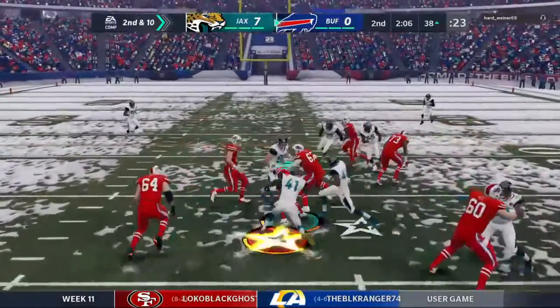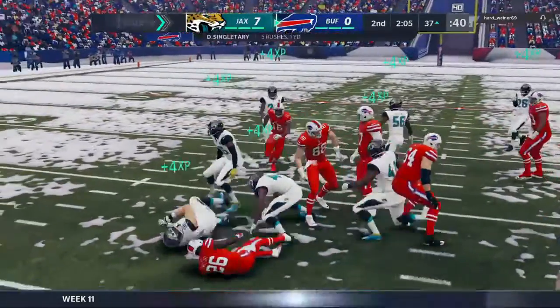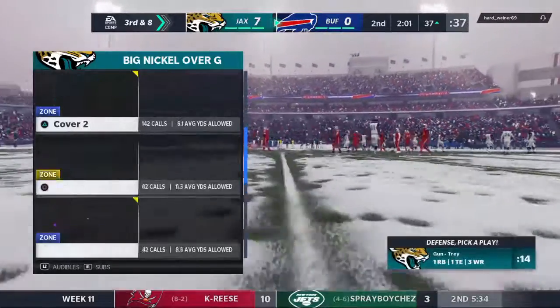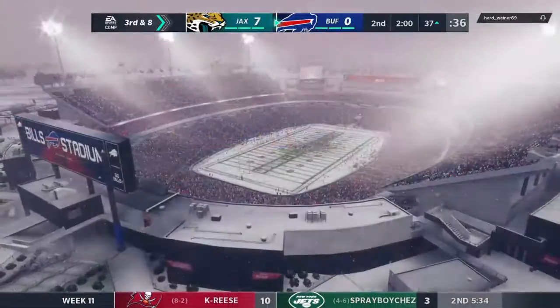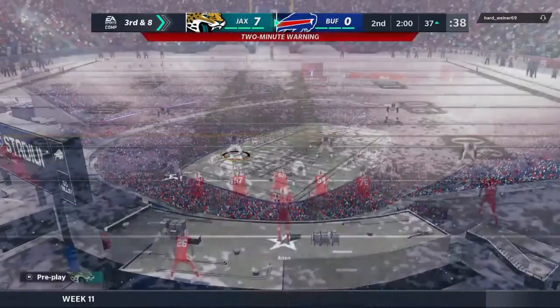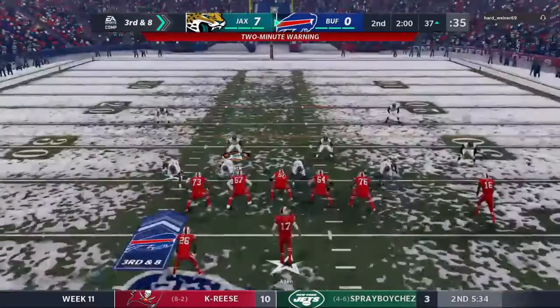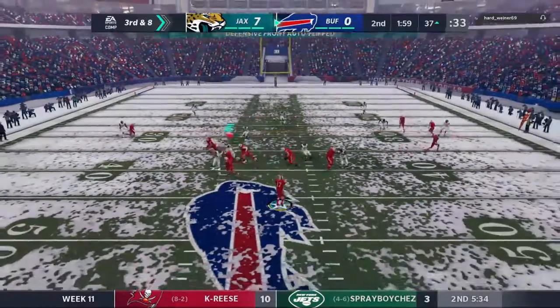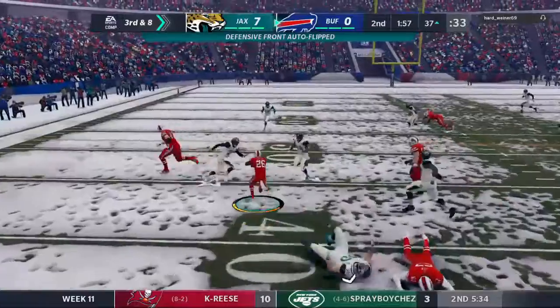On 2nd down, here's a run with Singletary. Singletary, again the ball carrier. He's brought down at the 37-yard line. 2 minutes on the clock, 2nd quarter, 7-0 ball game. And we'll remind you that coming up at halftime, we'll join Jonathan Coachman and the gang in Orlando. Coach will have stats and scores from the early games going on here around the NFL.